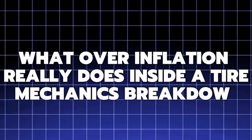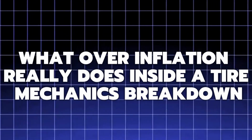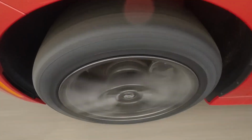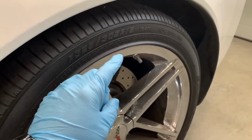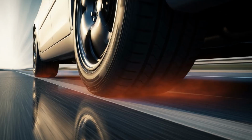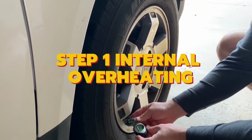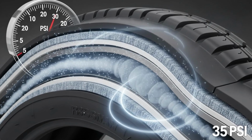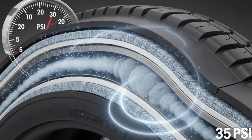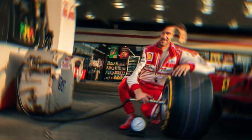What overinflation really does inside a tire, mechanics break down. Every experienced mechanic and tire engineer knows this. Overinflated tires fail from the inside first. Here's what happens step by step. Step 1, internal overheating. When PSI is too high, the tire's contact patch with the road shrinks. Less surface area touching the ground equals more heat equals rapid internal expansion.